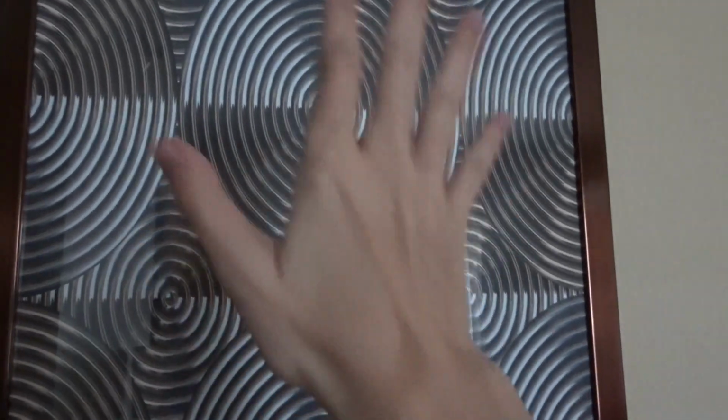Yeah, I think this looks really cool. It reminds me of a Rolling Stones. I don't know if it's a single cover or an album cover, but it reminds me of that.